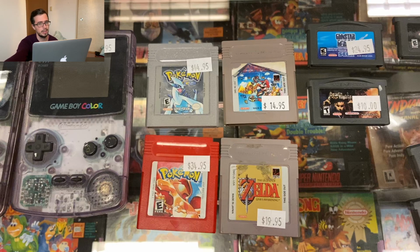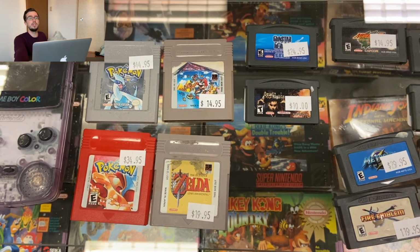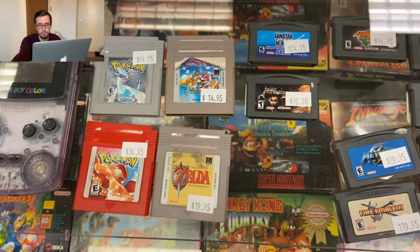Again, you can buy it complete in box for $35 here in Japan. Wow, look at that Link's Awakening. Oh my god. Gunstar Heroes. Okay, this is a good example of some of the weird variable pricing. So Gunstar Heroes complete in box, I just saw it for $55 at Trader in Tokyo. Loose, I don't know what it's going to cost you. I try not to buy loose Game Boy games because I'm a fancy boy.